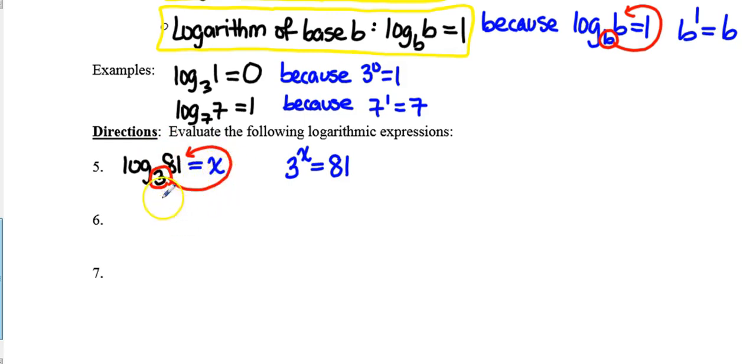So I don't know the exponent. I know the base and I know the answer. 3 to the x equals 81. So 3 to what power equals 81? The answer is 4. And that we should know from our general exponent knowledge. 3 to the 4th equals 81, so my answer is 4.